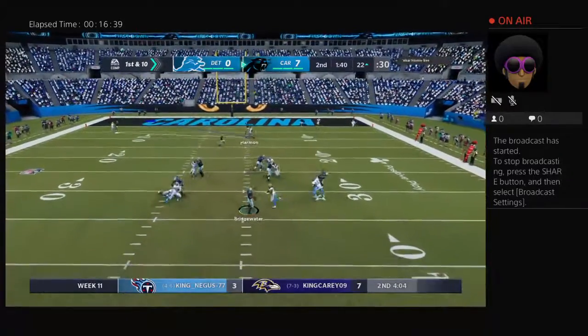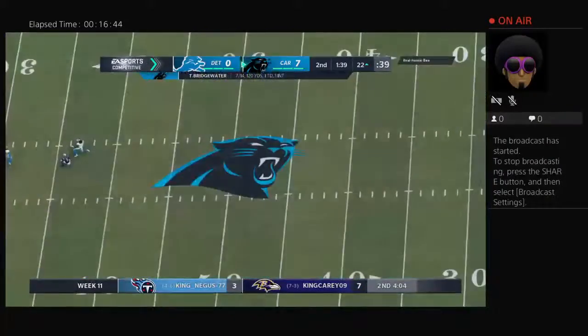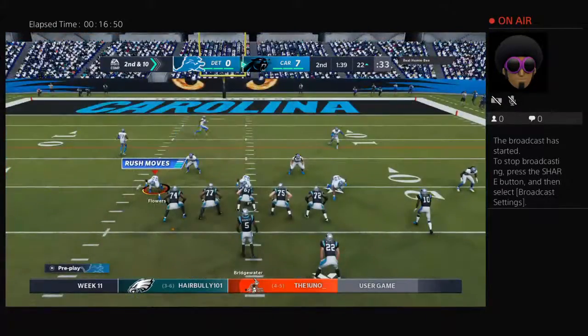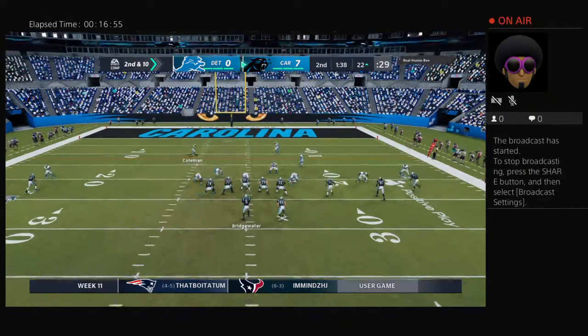First down, Bridgewater. And incomplete as he was knocked as he threw it, and it took the ball off course. Incomplete. From the snap, he certainly looked like he knew where he wanted to go with the ball, but surprise, that guy was covered. So that took his attention elsewhere to no avail.